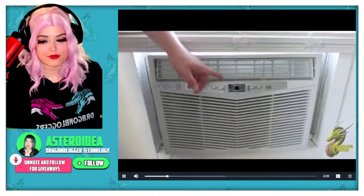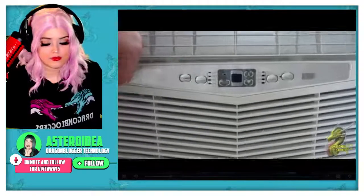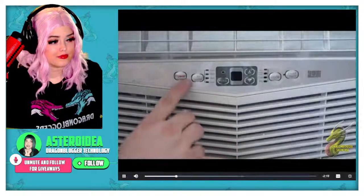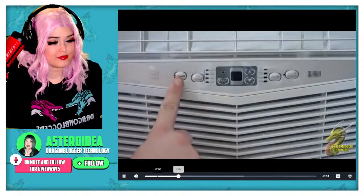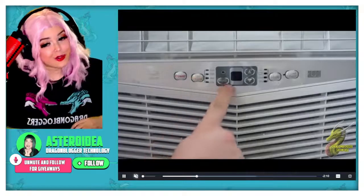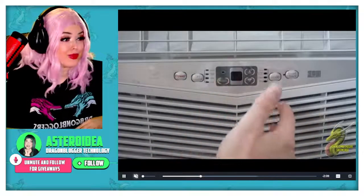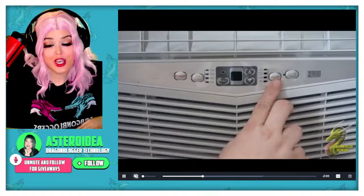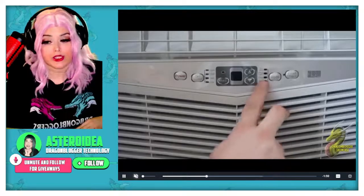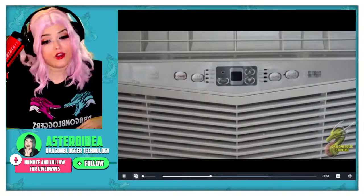So as you guys can probably see right here, right on the front panel, you are going to have all of your controls. So we'll go ahead and zoom in and just take a look at them. You guys will notice that right here, you're going to have your power button. This is Energy Star certified, so it's going to help save that power. Put less wear on your power bill for sure, which is great because you don't have to turn on the AC for the whole house. You get to use it where you need it. If you're in that room, you have the 350 square feet of cooling.